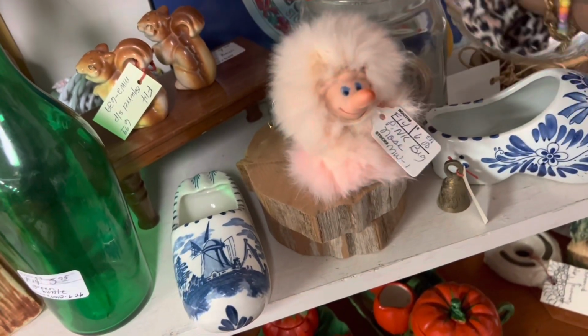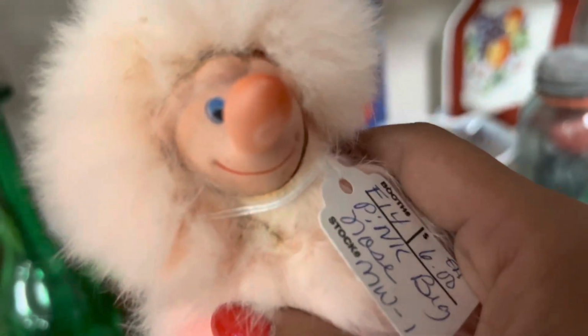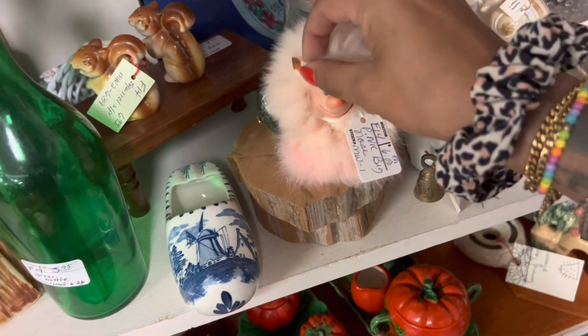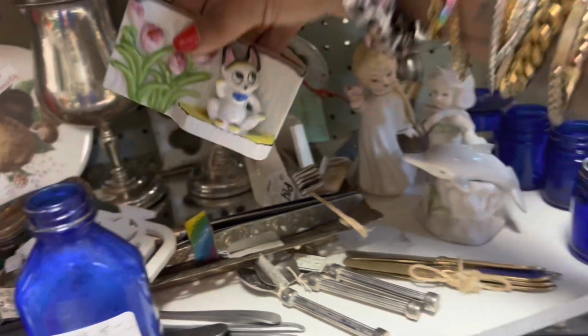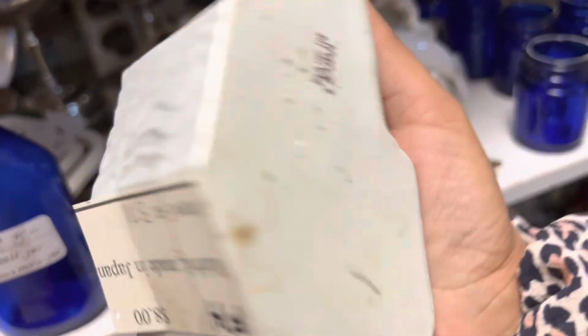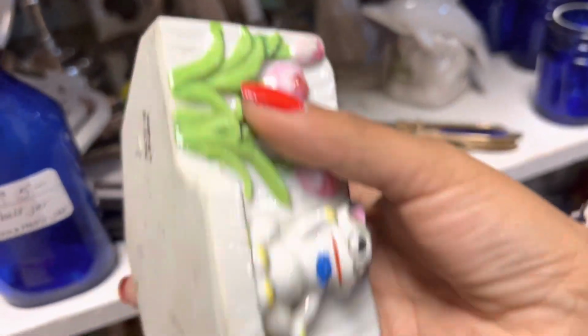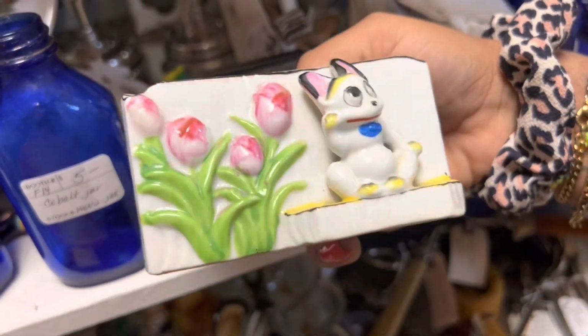Is it coming apart there? It's not that bad. That is so funny. Is it weird if I buy this? I feel like it's almost weird if I don't. Is all the fuzz about to come off though? Kind of looks a little rough. Very cute though. Fluff that back in there. Look at this little planter. How cute. It's only $8. Is there any hairlines or anything? It's like an ashtray too. I'm definitely gonna pick this up.